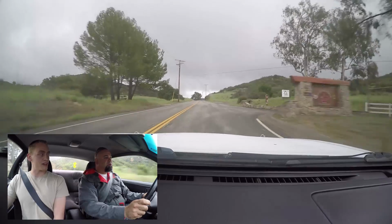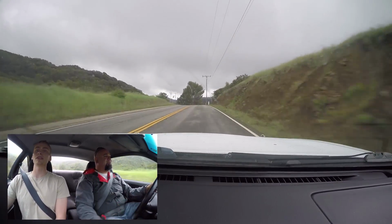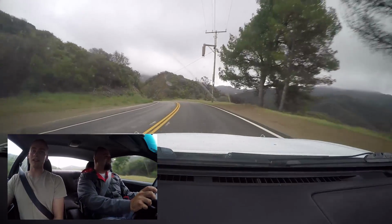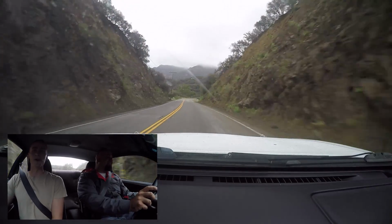It's annoying in traffic. Getting here today was a painful experience. I'm sorry. Going from Long Beach, you're going through the 405 the whole way.